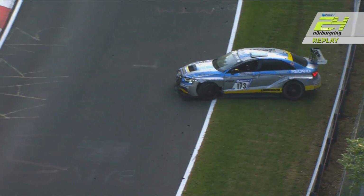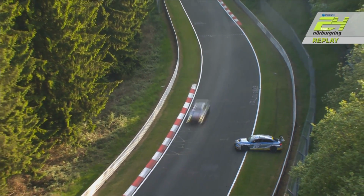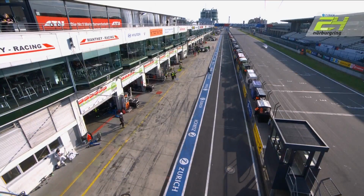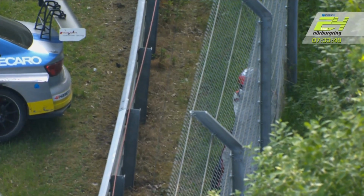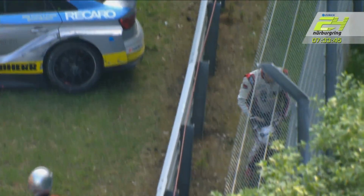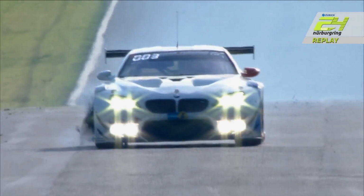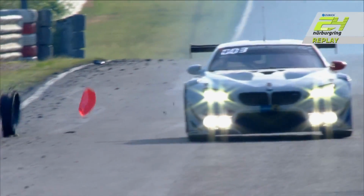This is the 173 car, back onto its wheels. That was a huge accident. The car, looking from a distance at least, relatively pristine. So the safety cell having done its job, the driver is out. So if you've got contact with the 173 car, a little bargee coming out of that uphill left-hander out of Brünnchen, because there was a bit of weaving.